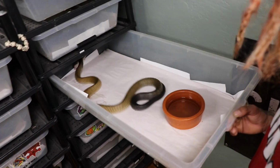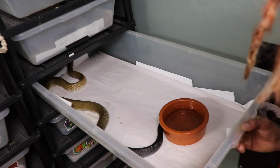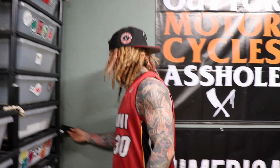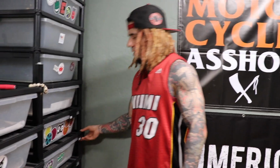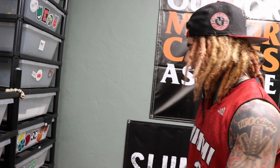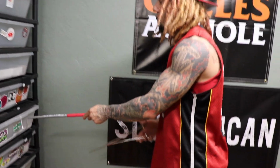Man, getting it down. Starting to look a little more like a blacktail Cribo now. Because when they're babies, they all just look like noodles. And then the bigger they get, they're starting to form into the snake that they really are, that you bought it for.